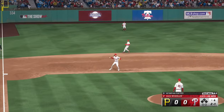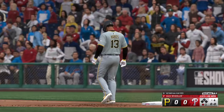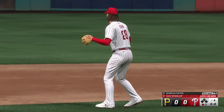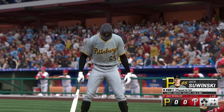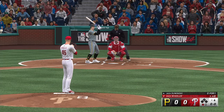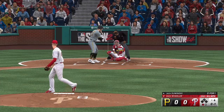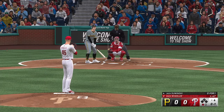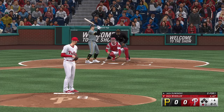On the ground to third. Tosses to first. And one gone to the fourth as they get the leadoff man. Now back left here, Jack Sawinski, the next Pirate to hit. 0 for 1 with a fly out to center. One down, base is empty.